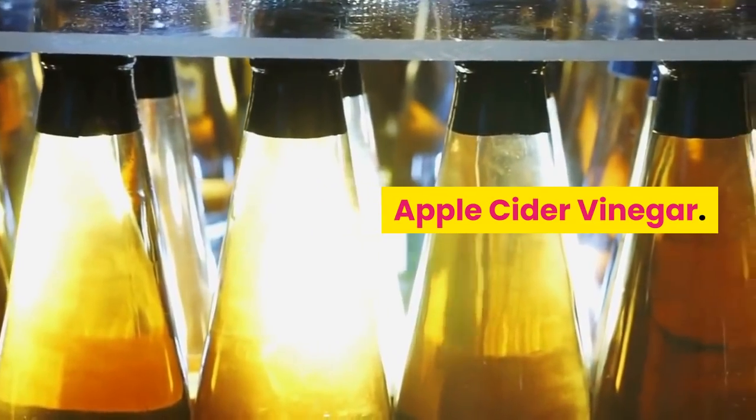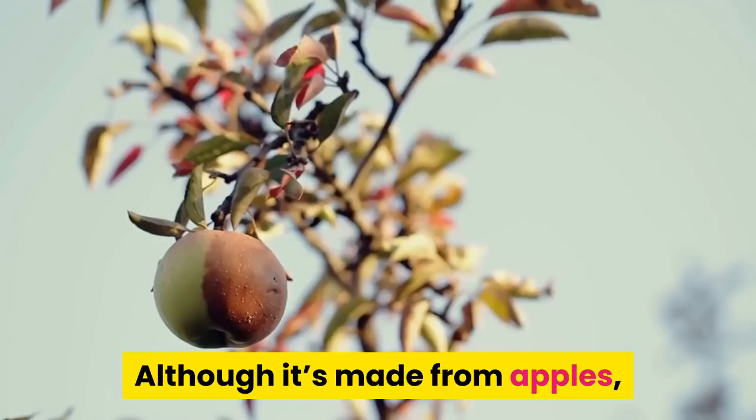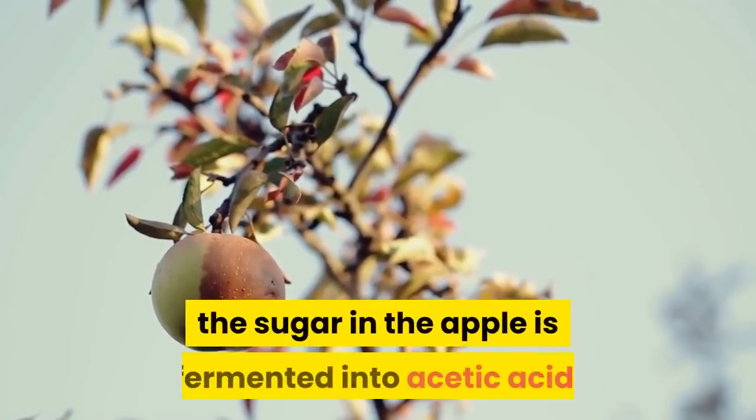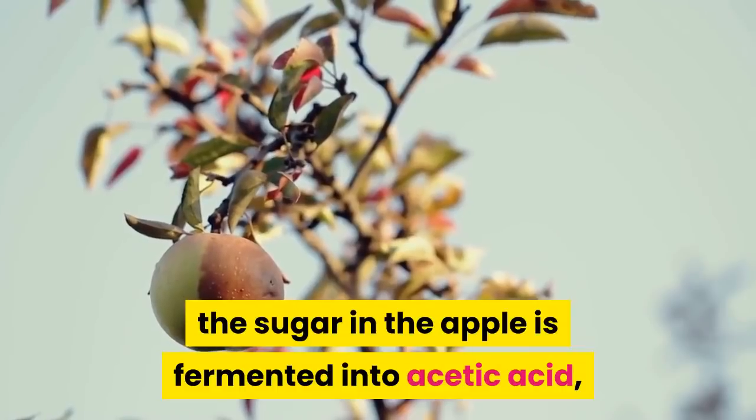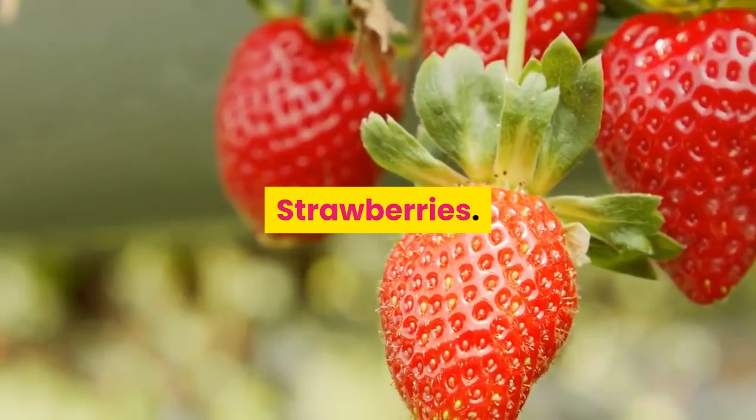Apple cider vinegar. Apple cider vinegar has numerous health benefits. Although it's made from apples, the sugar in the apple is fermented into acetic acid, and it has 1 gram of carbs after completion.